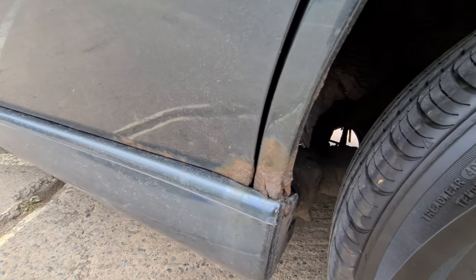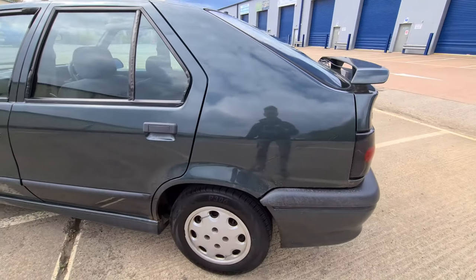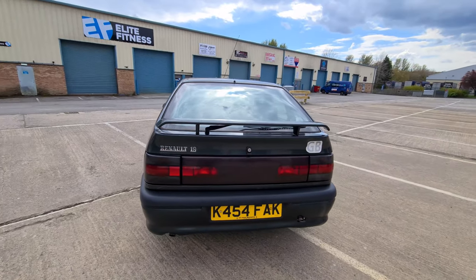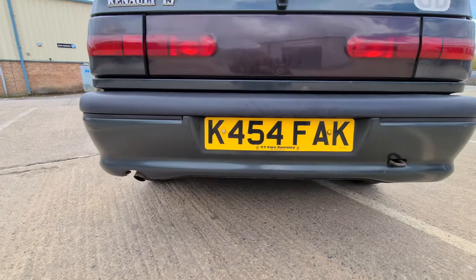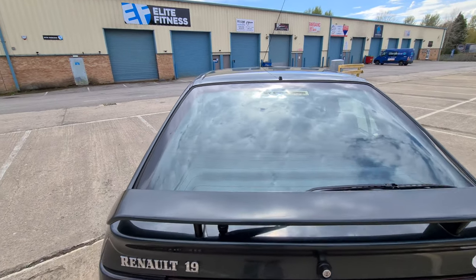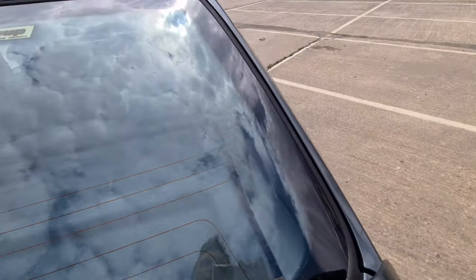This little arch here, a little bit of rust there, but nothing too major. Coming around to the back, really good shape around the back, actually. Lights are in good nick, nice little GB sticker. Spoiler for extra downforce. Nothing to write home about, really. All good. Windscreen's in good shape. Weirdly, this seal seems alright. No real major rust.